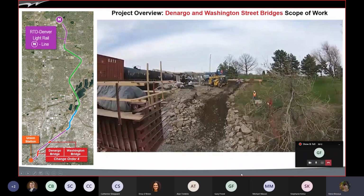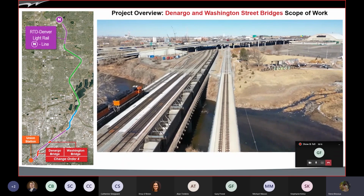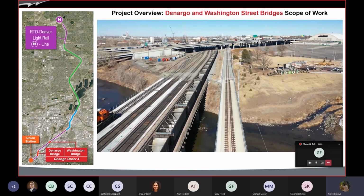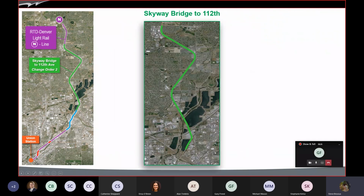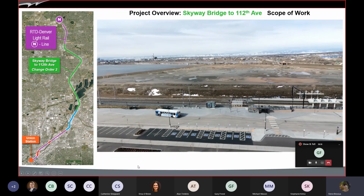But here again, this is great use of footage that they had existing. Once I could get it out of the guy and convince him that this could work this way, it came together really nicely. So that was that one. Then there's Skyway Bridge to the end of the line, and it's kind of the same treatment with one last video. I'll just let it play.